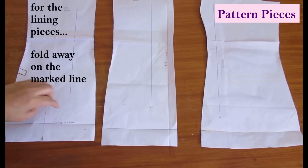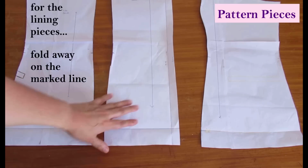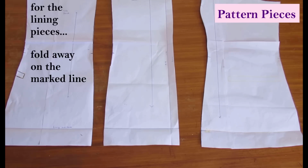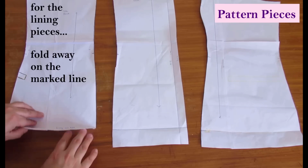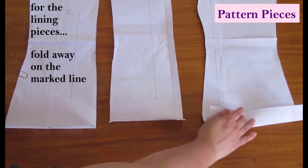At the bottom of these pieces, you will see a line that says "lining cut here" for these 3 pieces. So these are the ones that you actually need to cut from lining. The center fronts, you don't need to cut lining for those, because you have those interfaced facings from the same fabric. So when you are finished cutting your main and you want to cut your lining, just fold these up, and you'll have the pattern pieces for the lining there.